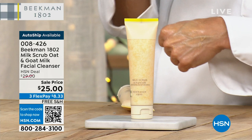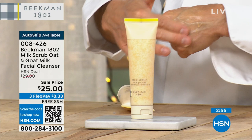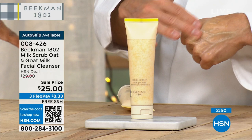It doesn't feel scratched, through the wringer, stripped, dry. If you've ever used an exfoliator that made it feel that way, I want you to try this one. It'll be a game changer. Just like Allure said, it was a real game changer.